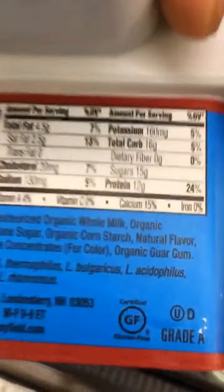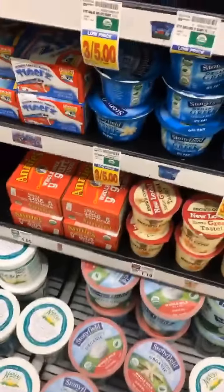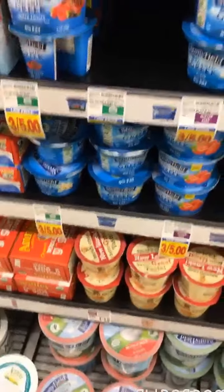Personally, I wouldn't choose this one. 15 grams of added sugar. I'm straight on that one. I'll put that back and keep it moving and see if we have something else that's a little bit better.